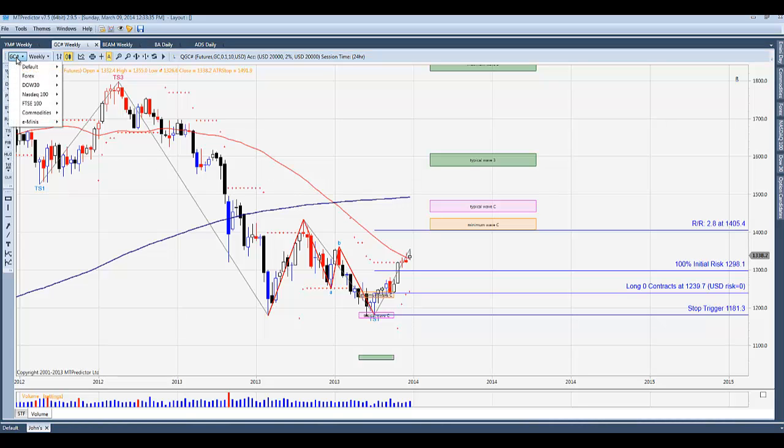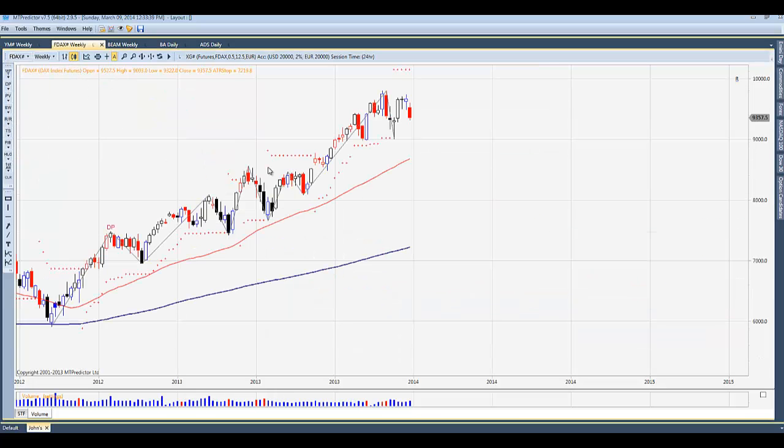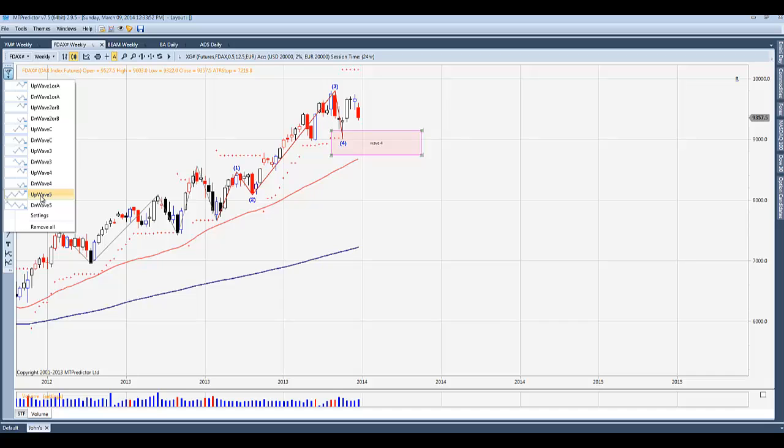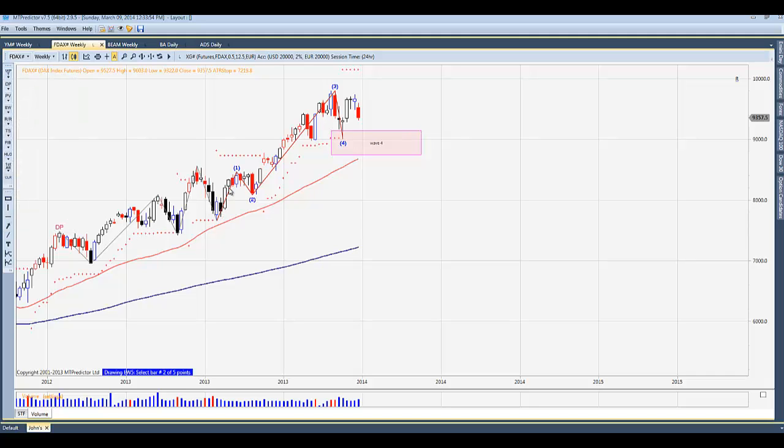All right, I might backtrack a little bit, going back to stocks. Actually, I'm going to look at the DAX here on the weekly chart. The DAX had this pullback, which was a wave 4. All right, we can project up wave 5 on the weekly chart here. Okay, give us some targets. Remember that 10,000 is out there in the DAX, a nice big fat round number.